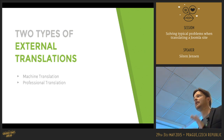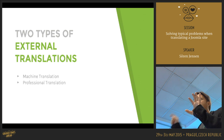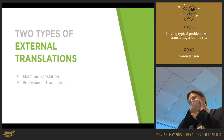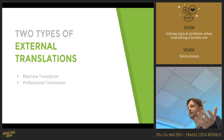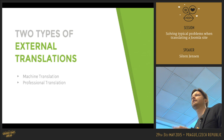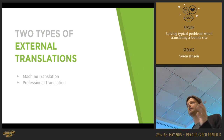So we offer two types of external translations within Neno. One is machine translation, and that's not to be confused with when you're in the interface and you say, just translate this article or this string. That's free. You just have to add your own API key. What we're talking about here is completely machine translating a large chunk of content. It could be a whole website, or the way we imagine people will set it up is, I will manually translate all my content articles, but machine translate all my forum content and all my comments on the blogs, for instance. You could set it up like that. So that's what we do with machine translation.